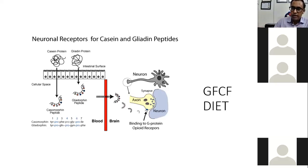That is why we say that if a child has intolerance to gluten and casein and is consuming them, he might develop symptoms not necessarily immediately. He might develop them after 1 month, maybe after 2 months. So it's very important that when we start giving a GFCF diet, a minimum period of 4 to 5 months is considered.